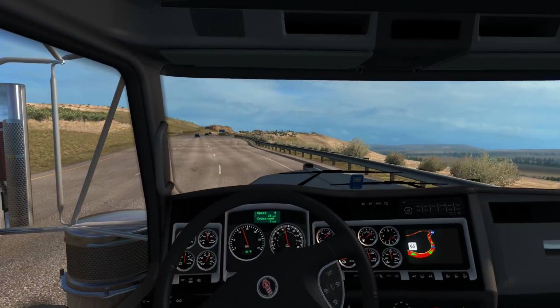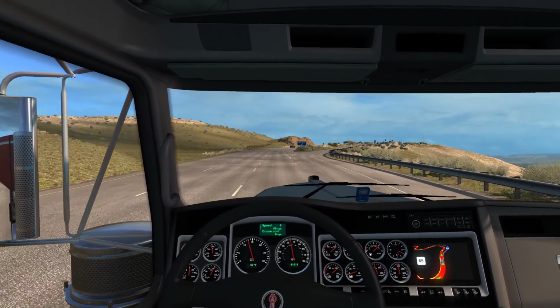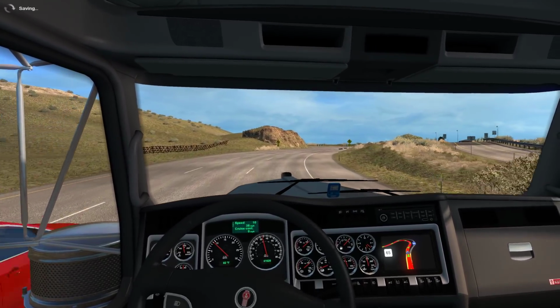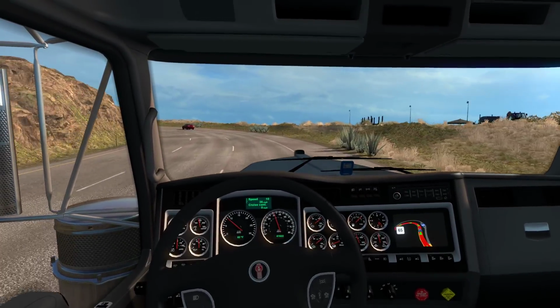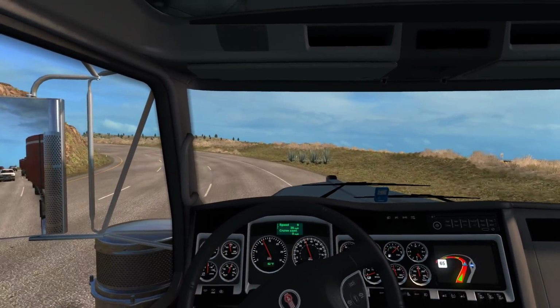This time though, I'm seeing 65 on the GPS. So I wonder if it changed or if it didn't change at all. Maybe that was only a guideline. The 45 sign. 40. Let's see. Yeah, it's only a guideline. It's still 65 officially.